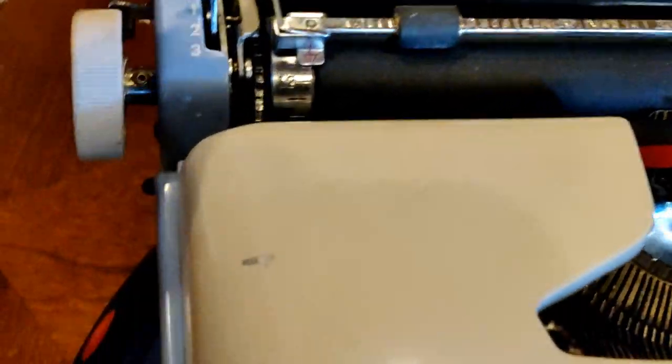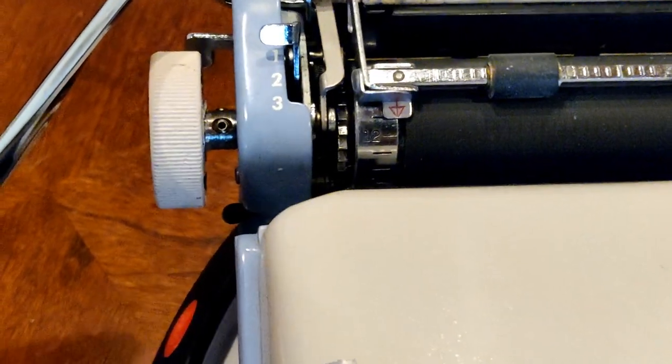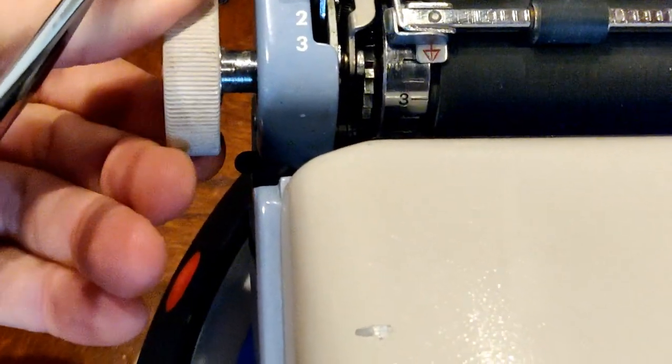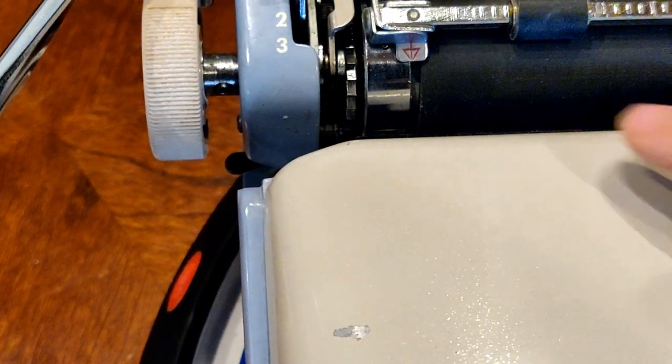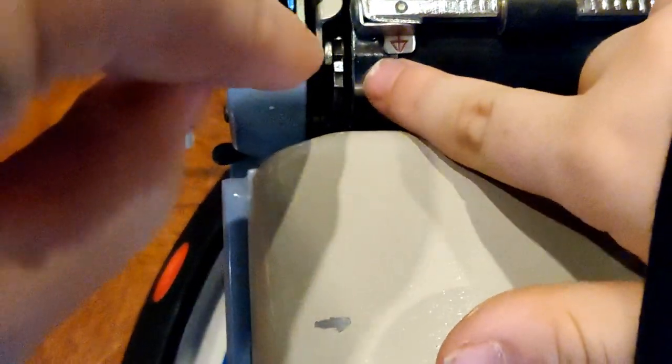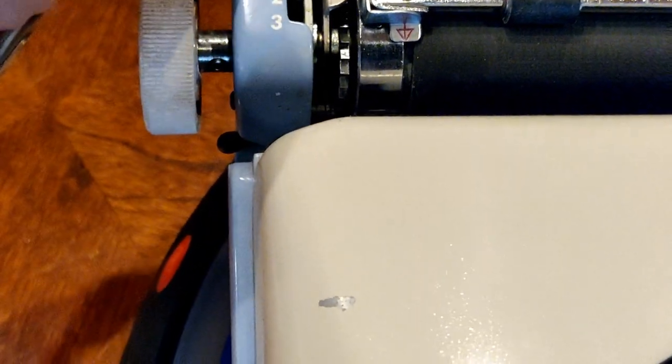Oh, in addition, you have a corollary to the Smith Corona page gauge. So as you type your paper, you will see this will count down. And I'm not sure if you can quite see the numbers. I'll try to zoom in. But there's numbers imprinted on that and a little arrow. So you set your paper in there, and then it'll count down as you go. A nice, nice little feature.